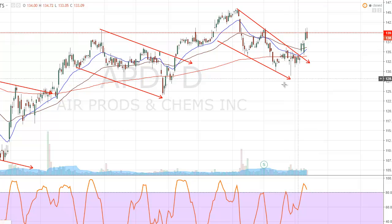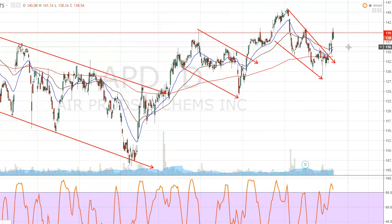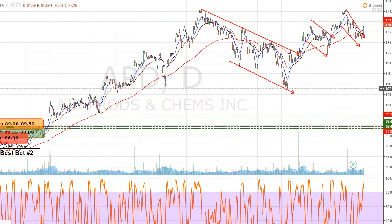But just to give you an idea how I do set these alerts up. So we will have to wait for that next rotation, next setup on this. I'm probably going to actually be trading this one this week. And you can see there's an old one back here.